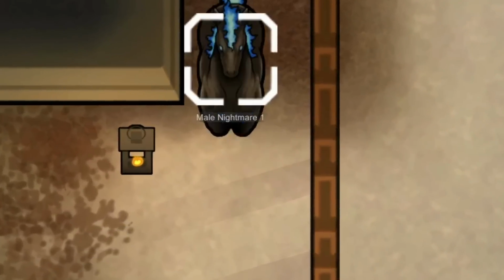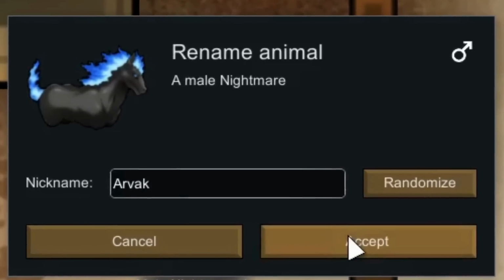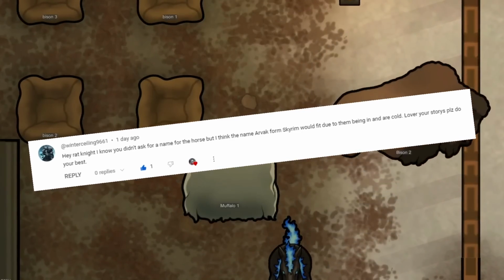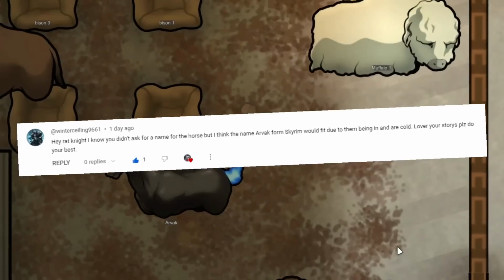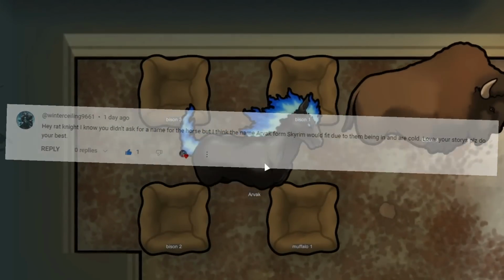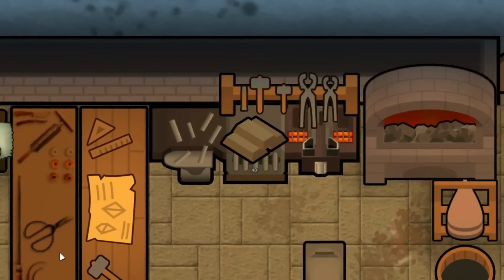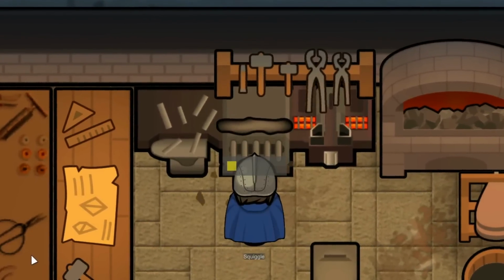Back home at the keep though, I've decided that I'm going to name our nightmare. I've actually decided to name it Arvac. Now you may be familiar with this name, and so was our good friend Winter Sealing 9661, who made a good comparison here between our nightmare horse and Arvac from Skyrim. And you know me, I am a massive Skyrim fan and or nerd, so that's what I've decided to go with.